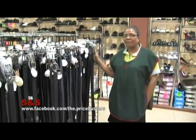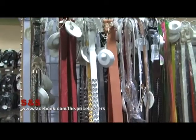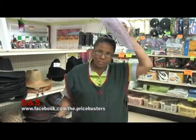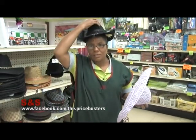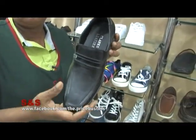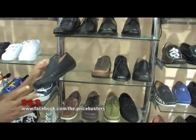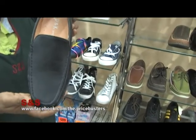S&S have the widest variety of belts in the island. We did not forget about the ladies. Going to church, going to country and western, you name it, S&S have it. We have some men's shoes right here for church, for work. We have some right down, only $62.